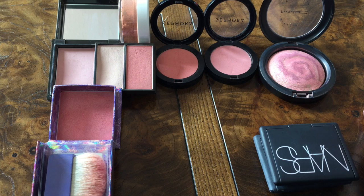My niece is just getting into wearing makeup, as well as my stepdaughter. My daughter's kind of playing around with it. Hers is more kind of fun play. I do have some friends that are starting to get more interested in makeup as well. So, I mean, these are all going to go to homes where they can be loved.